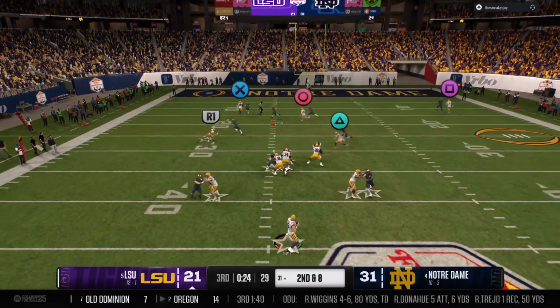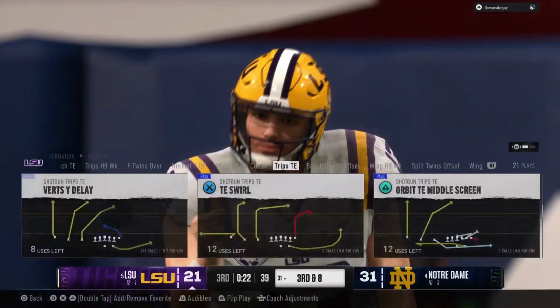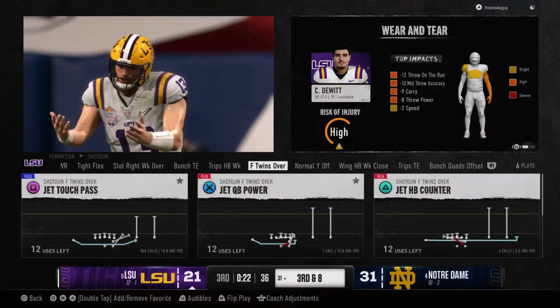Looking to pass here on second down. Quick throw, testing the middle. Pass is incomplete. The defense affecting the quarterback with pressure there.